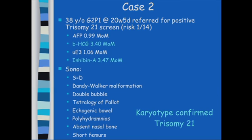Now, on her ultrasound, the size was equal to dates, but the femurs were short when you look at the measurements overall. There was a Dandy Walker malformation, a double bubble picture, a picture suggesting tetralogy of Fallot, and we'll go over that on those cardiac pictures, echogenic bowel, polyhydramnios, and an absent nasal bone. She had an amniocentesis and was confirmed to have trisomy 21.